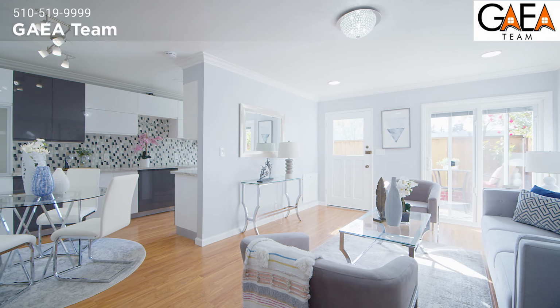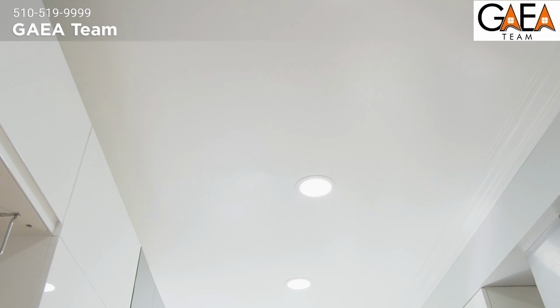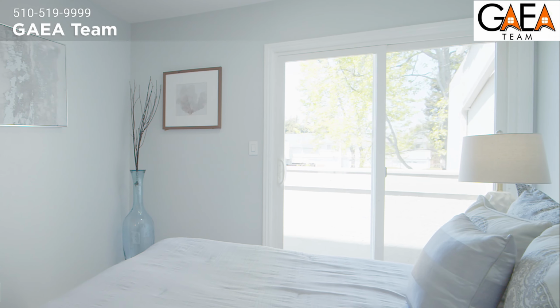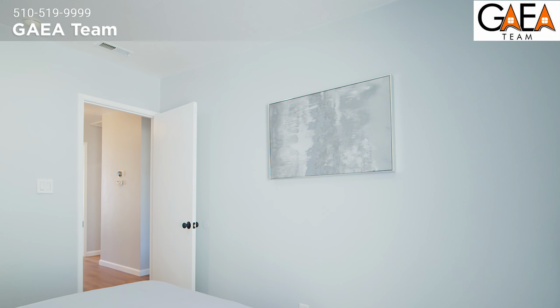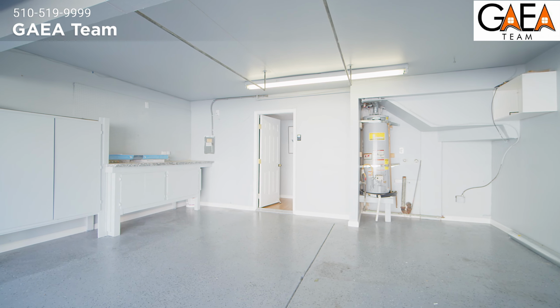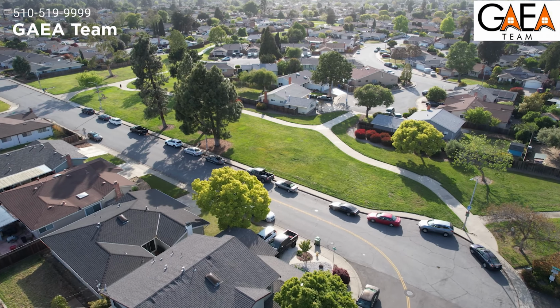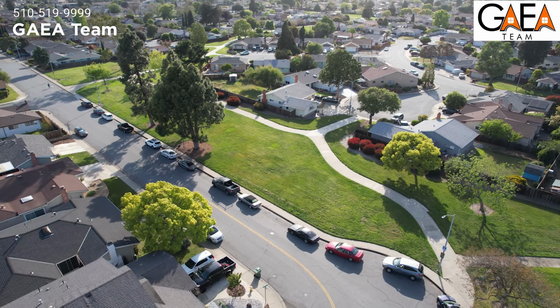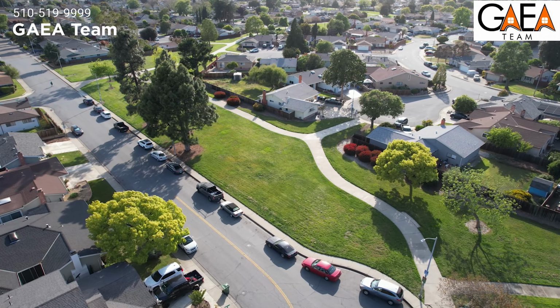Other features of this home are, but not limited to, recessed lighting, granite countertops, elegant lighting fixtures, double pane windows, new interior paint, new flooring, an all-new central AC and new heating system. This home is also just a short 3-minute walk to Cabrillo Trail Park, which offers miles and miles of jogging and walking trails.